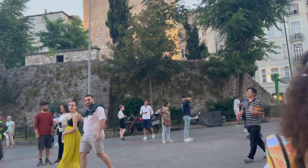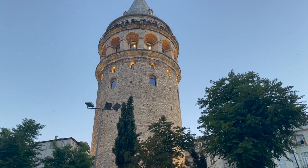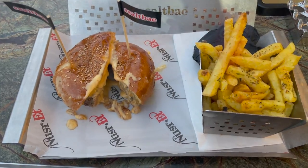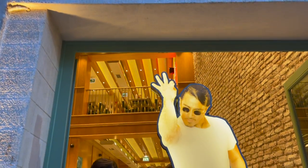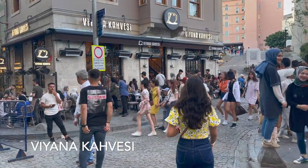So guys, this is the Galata Tower. We were just at the top of it half an hour back, and this is our vaccine burger. So let's focus on the burger now. Done with the burger now.